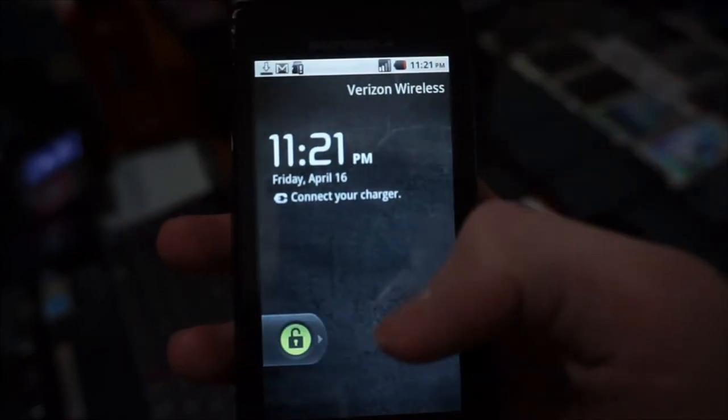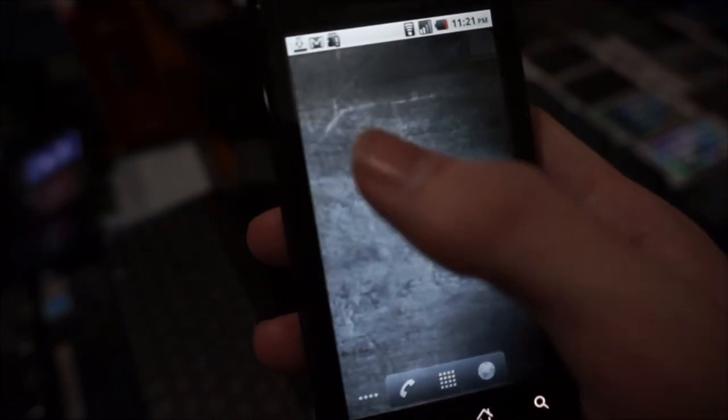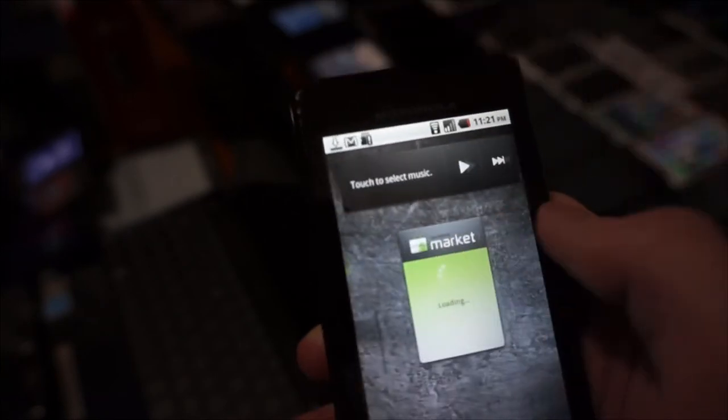First ever Motorola Droid. Oh, and it has charge too. Turn that on here. Yep, there it is. This is the first Motorola Droid ever made. Well, not the first one ever made, ever, but this is the first one in the Droid series. So basically, the first good Android phone. And it's a slider phone too. Look at that. So cool.